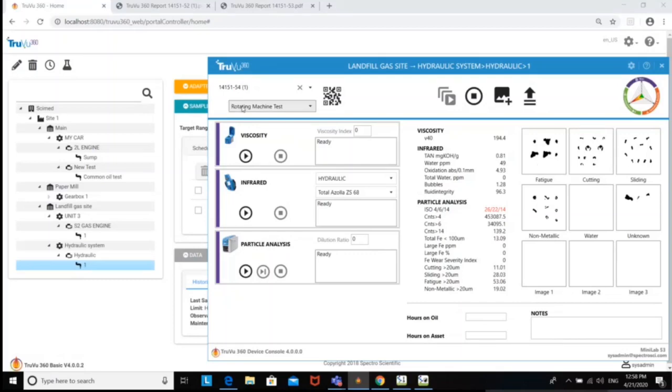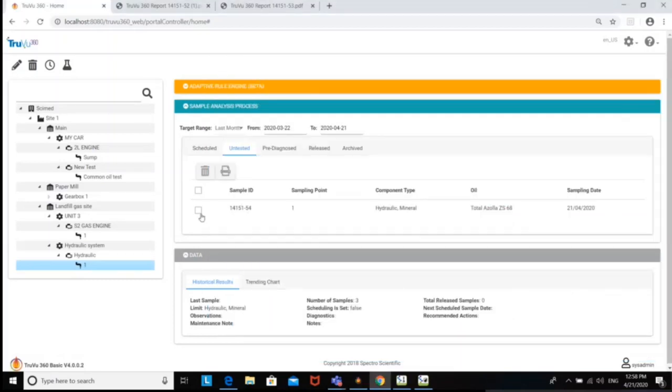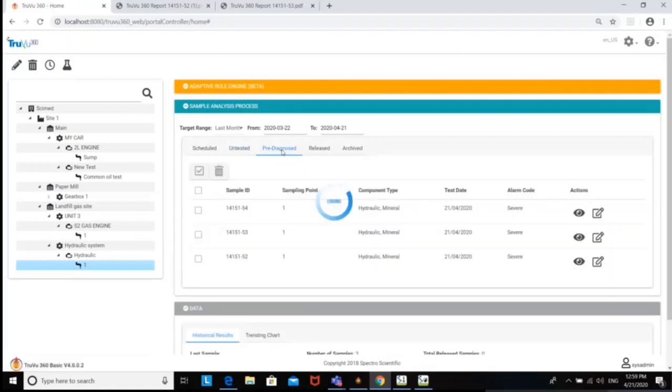Let's hope that's happened. Let's have a look. There's our sample there, and it's at the moment in the untested area, but we need to put it into the pre-diagnosed. I hope that upload button happened. Yes, it did. These are a series of samples I've been looking at, but it's this one here. The dash 54 is the one you've just seen me do. That's the testing date, 21st of April, and some alarm codes. It's saying we have, Houston, we have a problem, to use the old cliche.